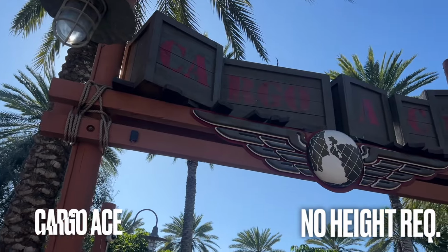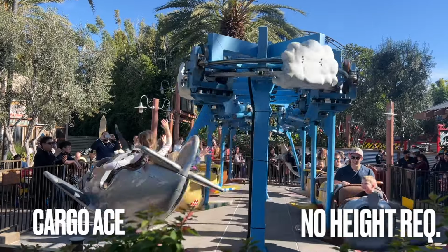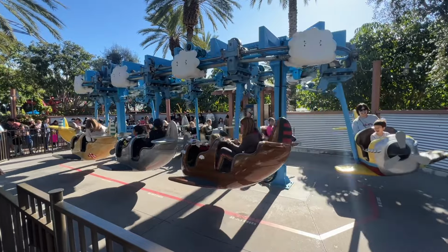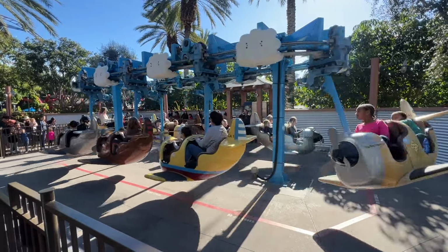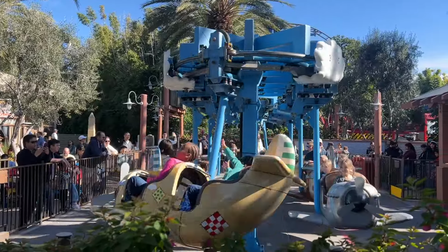As soon as you exit Lost Kingdom Adventure, you come across Cargo Ace. This is a small airplane-type ride that features no height requirement, provided an adult accompanies the child. Children must be a minimum of 36 inches to ride alone. It's a pretty simple and small attraction, but my kids love it when they get a chance to ride it.